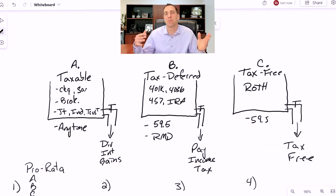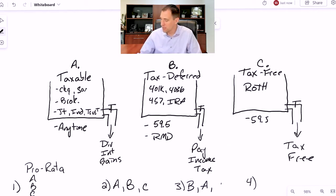The next basic approach that some people take is what they call taxable, tax deferred, then tax free. So they start with bucket A until A is depleted, then they move to bucket B until that's depleted, and then they move to bucket C until bucket C, the tax-free bucket, is depleted. Then the other school of thought is that sometimes people use the tax-deferred bucket first and then move to the taxable and then the tax-free. So they go bucket B first until that's depleted, then they move to A and then to C.